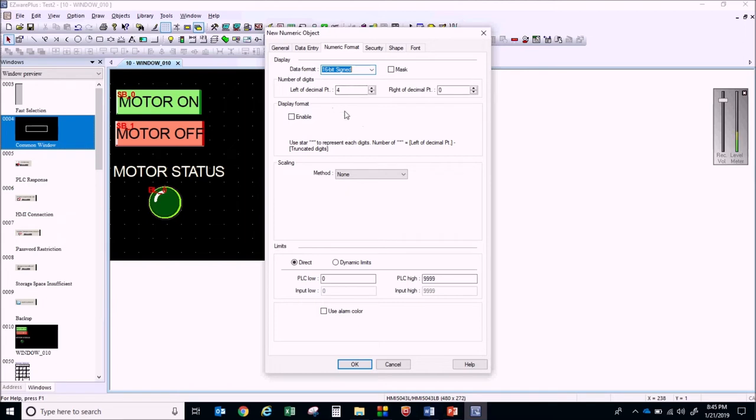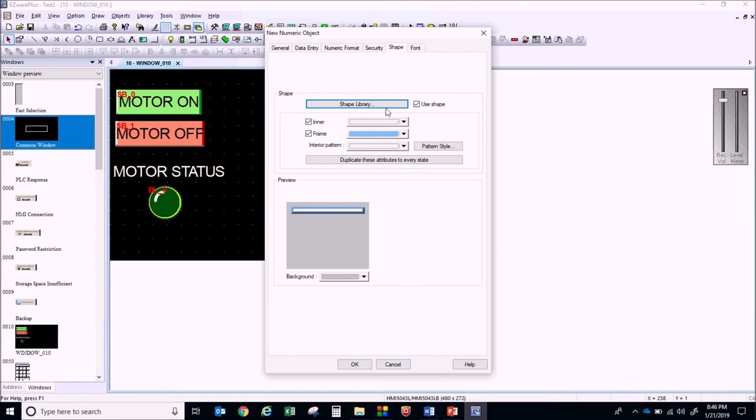So I'm going to call this a new numeric object, 16-bit signed. I can do decimal places. I'm just going to have four. I'll do three digits. And I can have some values here for low, high values that I can put in there. You'll notice if I put an extra digit in there, I get an extra 9999. If I take one out, I get that. If I put a decimal place in there, you'll notice it shows you what's going to happen down here. So left of the decimal place, I'm going to be able to go from 0 to 999.